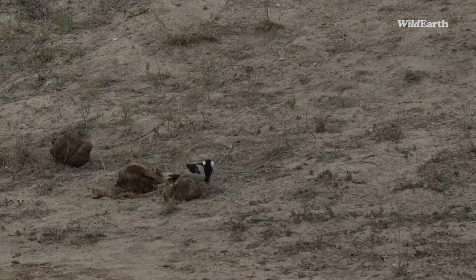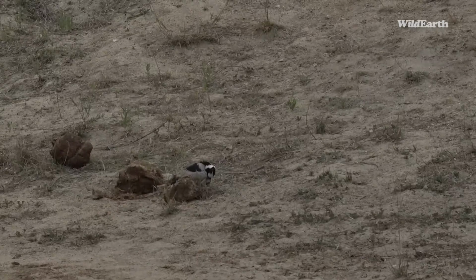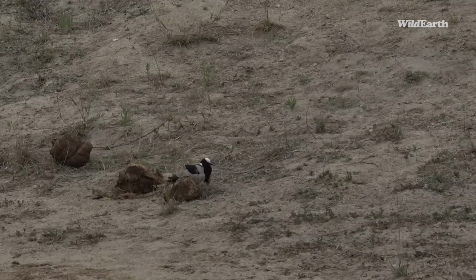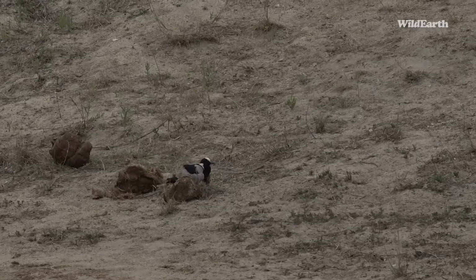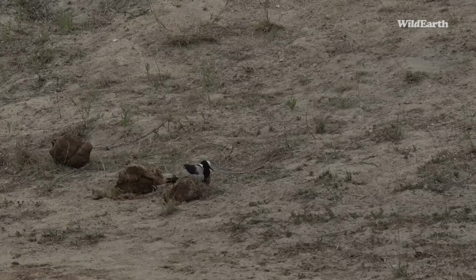It is very possibly the smallest blacksmith lapwing chick I've ever seen. The others I've seen when they've been a few days old. This one we think is about a day old. It is still so wobbly and clumsy, and it's hiding underneath mom, underneath the wings there, tucked in safely between some piles of elephant dung. A teeny weeny little fluff ball.